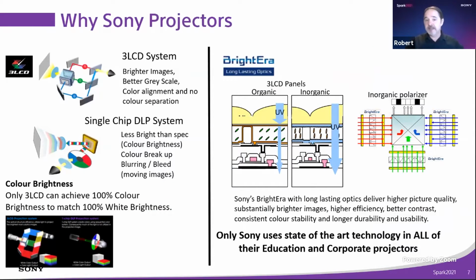So again, 3LCD against DLP. We've talked about this many times. It's not worth too much discussion now, but 3LCD is our technology. We've been using BrightEra technology for over 10 years now. This is just removing the carbon from the actual panel. So we have better quality, better light performance. We can push more light through the technology, better color, better aperture and everything. So we believe that our 3LCD technology is the best on the market.